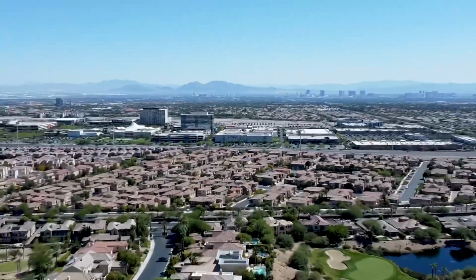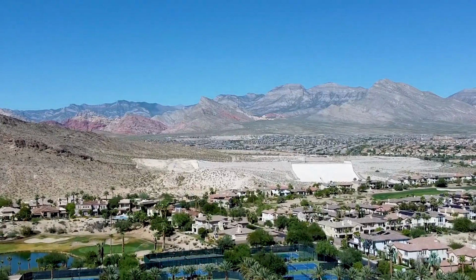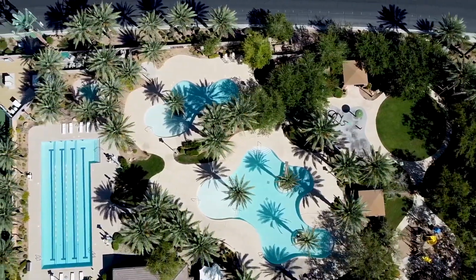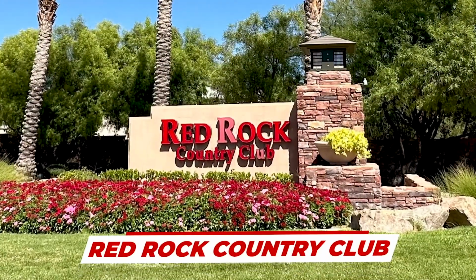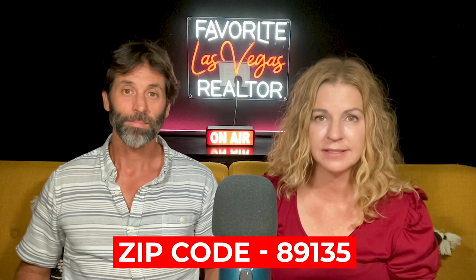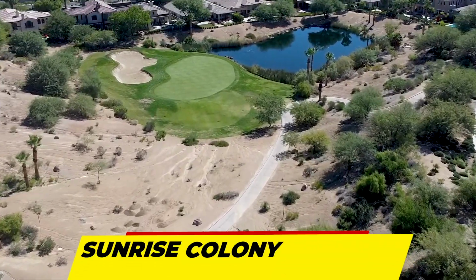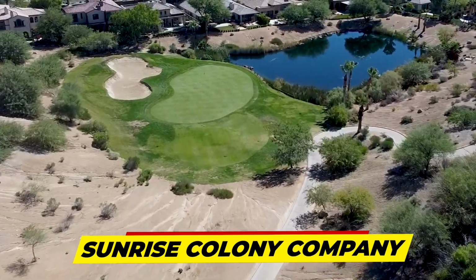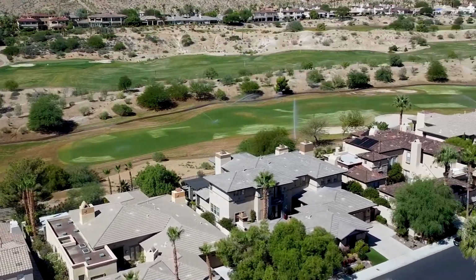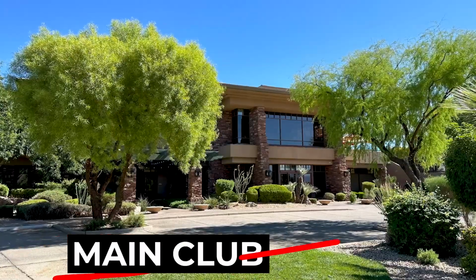Nestled in the heart of the breathtaking Summerlin community in Las Vegas, the Red Rock Country Club stands as an oasis of luxury and natural beauty amidst the desert landscape. This 738-acre guard-gated residential community is located off of Sahara and the 215 in the 89135 zip code and was developed between 1998 and 2003 by Sunrise Colony Company on land purchased from the Howard Hughes Corporation. Red Rock Country Club includes approximately 1,000 luxury homes, 2 championship Arnold Palmer-designed golf courses, a main clubhouse, and a sports clubhouse.